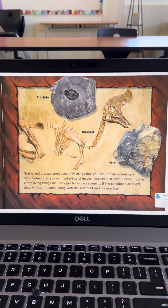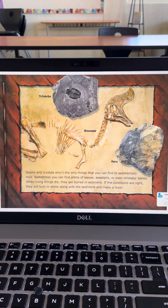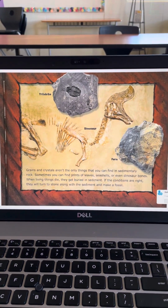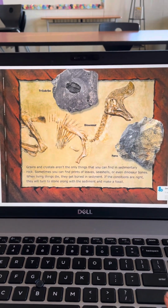Grains and crystals aren't the only things you can find in sedimentary rock. Sometimes you can find prints of leaves, seashells, or even dinosaur bones. When living things die, they get buried in sediment. If the conditions are right, they will turn to stone along with the sediment and make a fossil.